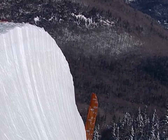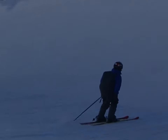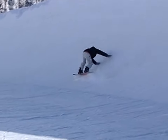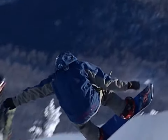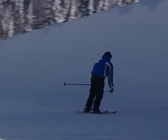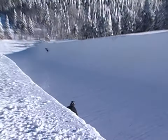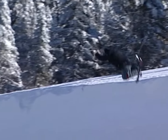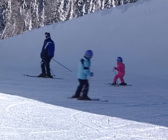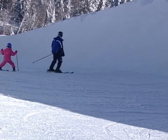Nice one. Uh-oh. You wouldn't catch me doing that. What a jump! Woo-hoo! That was amazing! And that one, too! These guys are crazy! Uh-oh. That must have hurt. Oh, look at the little wee one. That's more my speed.